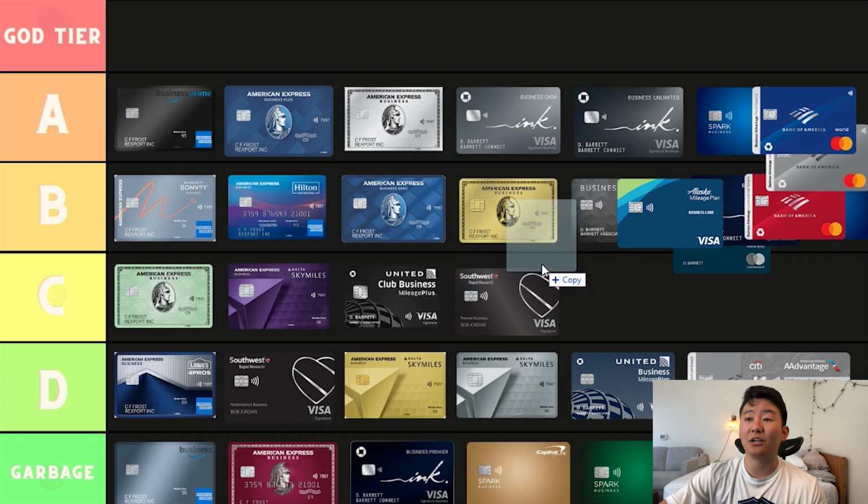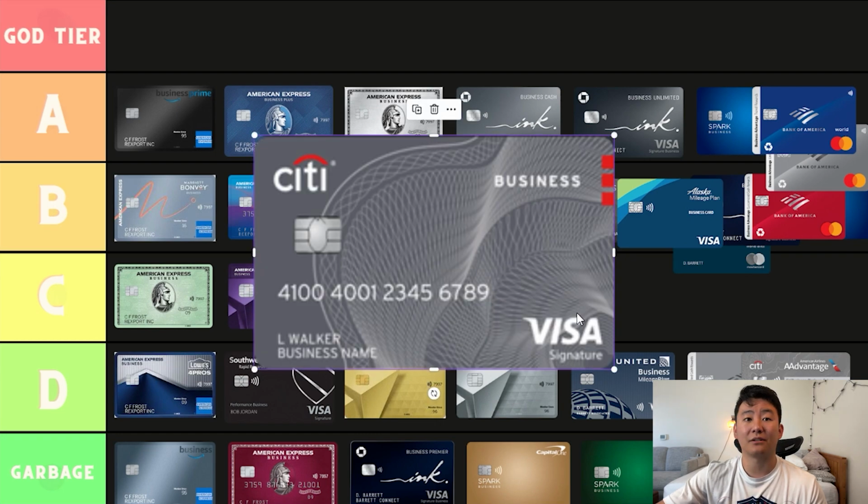Next is the Costco Anywhere Visa Business Credit Card. Now, this credit card is technically a no annual fee business credit card, but you do have to have a Costco membership, which costs $60 every single year. It earns 4% back on gas and EV for the first $7,000 every single year, 3% on restaurants and eligible travel purchases worldwide, 2% at Costco and Costco.com, and then 1% on everything else.